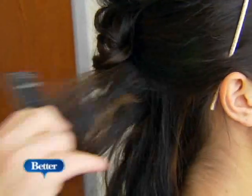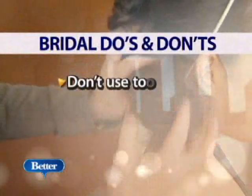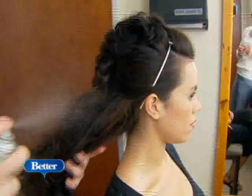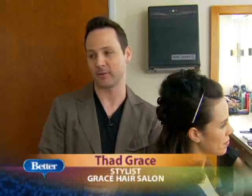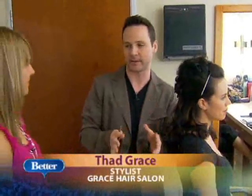It's your wedding day. Make your hair unforgettable. So Thad, give us some bridal hair don'ts. The one thing you really don't want to do is look like you're going to your high school senior prom. You don't want your hair to be overly gelled or overly shellacked. You want to be true to yourself. You don't want to try to please your mom or your grandparents or anybody like that. Your best friends might try as hard as they can to convince you to do certain things, but you really need to do what is the most authentic to you.